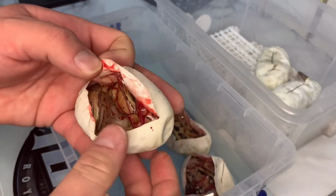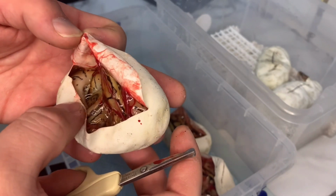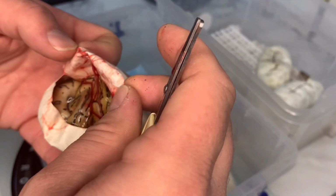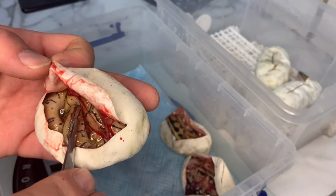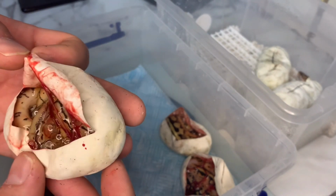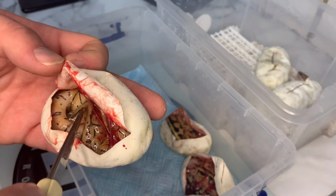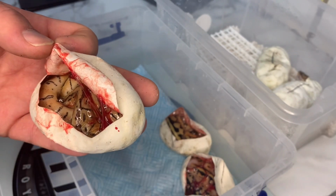Lemon blast. Yeah, pretty sure that's a lemon blast. 100% het pied as well, which I have hatched lemon blast before. This seems a little bit brighter, so I'm assuming that's the pied influence.